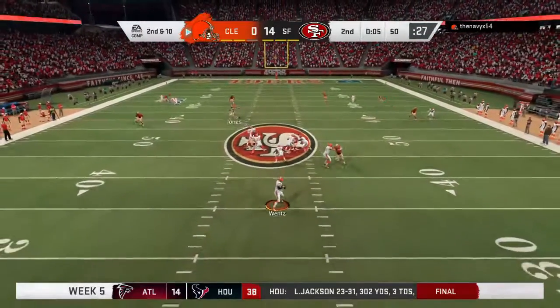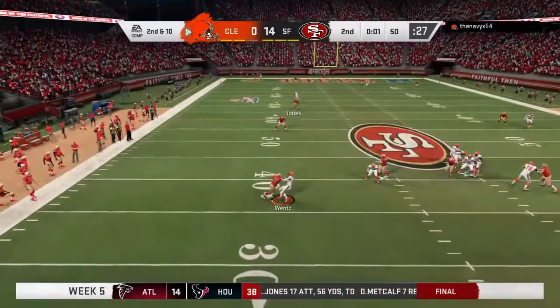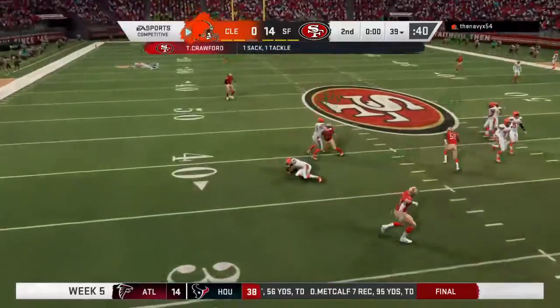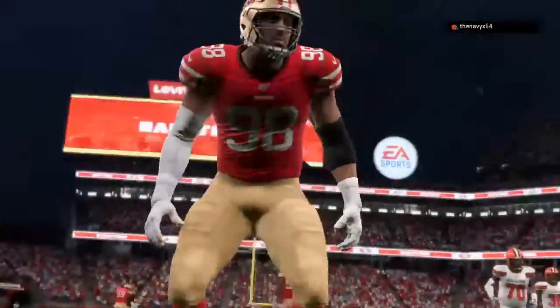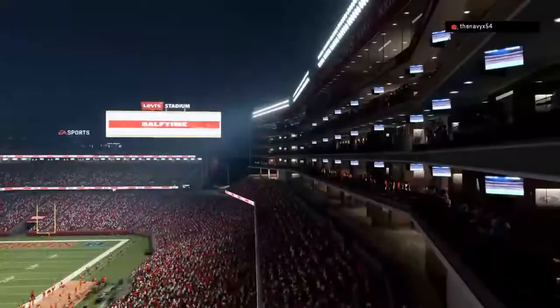Throwing is Wentz. Buying time to his left. And he's going to go down. Couldn't get a throw off with the pressure. Maybe that was for the best, as that brings us to the end of this first half of play.